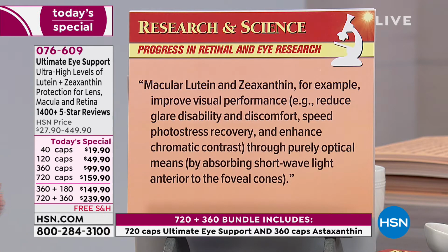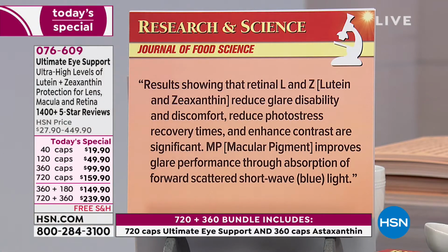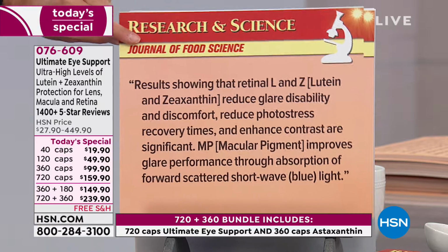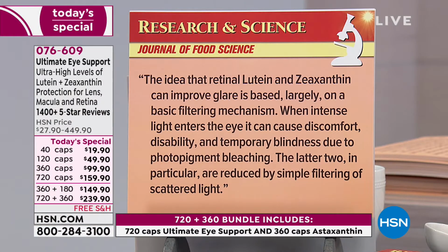So we know why it works, we know how it works, and it's been observed, and this is from Progress in Retinal and Eye Research. Results showing that retinal lutein and zeaxanthin reduce glare disability and discomfort, reduce photo stress recovery times, and enhance contrast are significant. Macular pigment improves glare performance through absorption of forward scattered shortwave blue light. Basically, to be a safe driver, you should be taking lutein and zeaxanthin if you're not getting it in your diet. The idea that retinal lutein and zeaxanthin can improve glare is based largely on a basic filtering mechanism. When intense light enters the eye, it can cause discomfort, disability, and temporary blindness due to photopigment bleaching. The latter two, in particular, are reduced by simple filtering of scattered light.